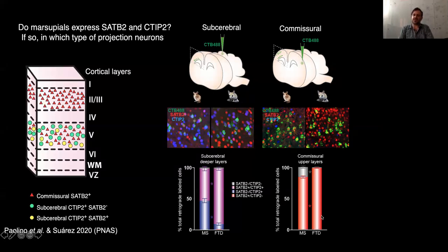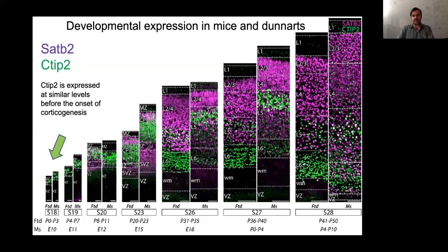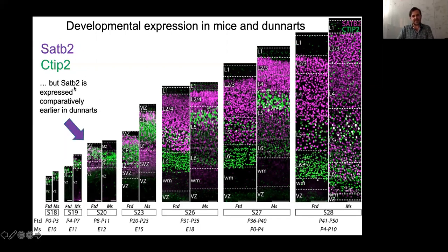So then SATB2 is not a callosal specifying gene, but rather you can think of it as a commissural gene, right? Because it observes similar connections in animals that didn't evolve a corpus callosum. So when we look at development, one thing that we found is that CTIP2 starts to be expressed, shown here in green, in similar stages and in similar layers in the mouse as well as the donor. But SATB2 appears relatively later in development in the mouse than in the donor.